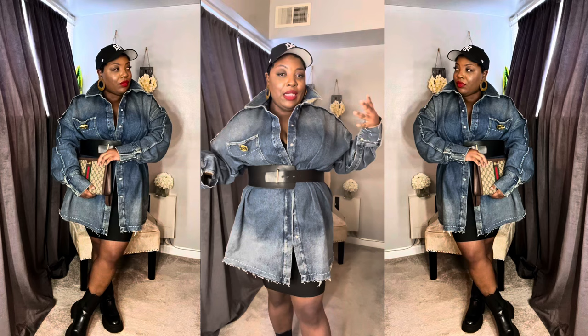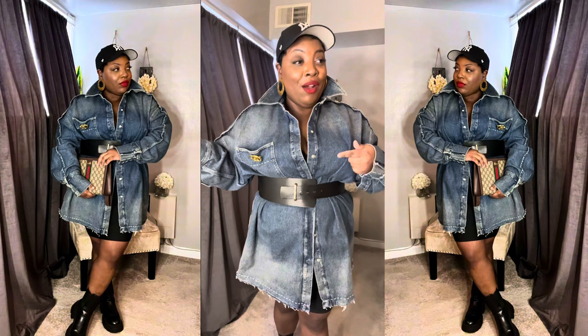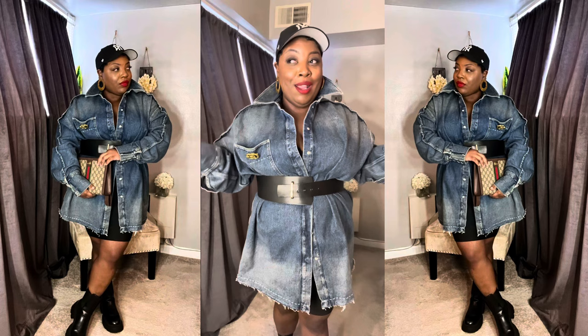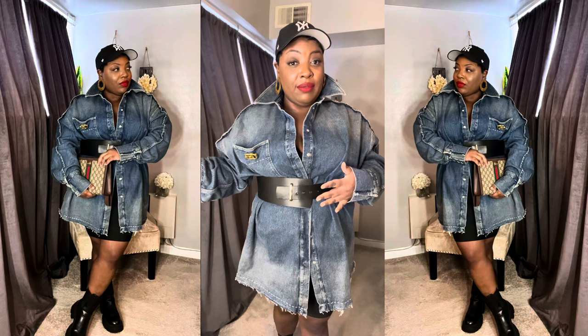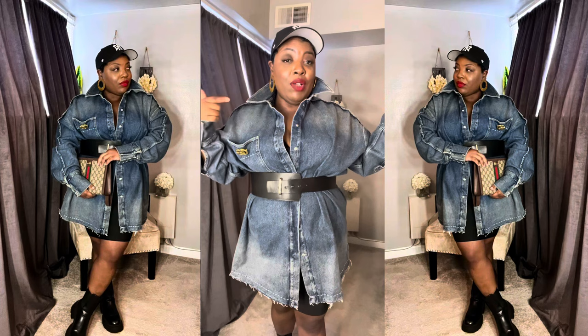I love the mesh dress. Okay, I'm going to hurry up and edit this. I've been posting already on my other platforms. Okay, so the things are selling fast from what I've seen so far, and I just got this stuff in yesterday, so I haven't even been holding this stuff for 24 hours. Okay, so I'm going to hurry up and edit and post so y'all can go get the things if you want to get anything.